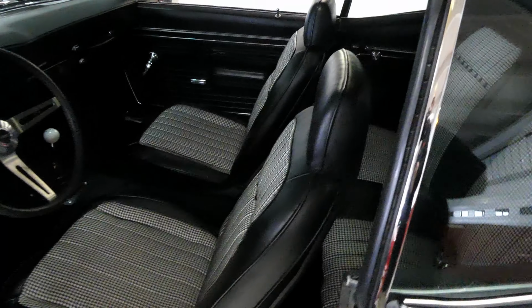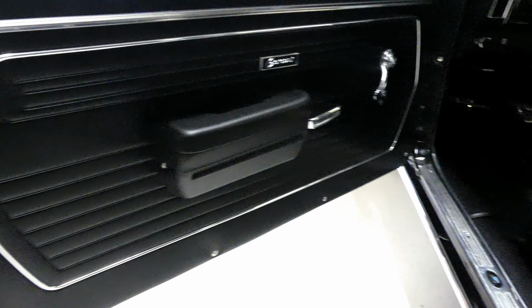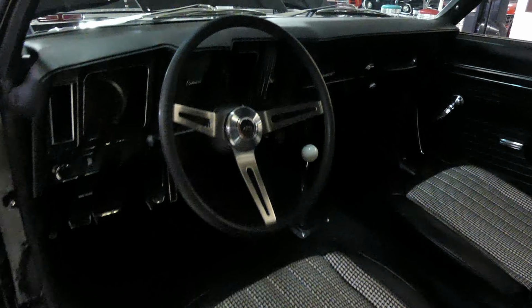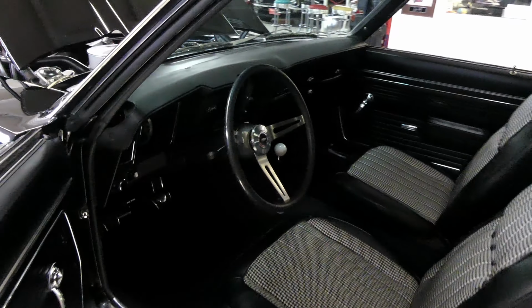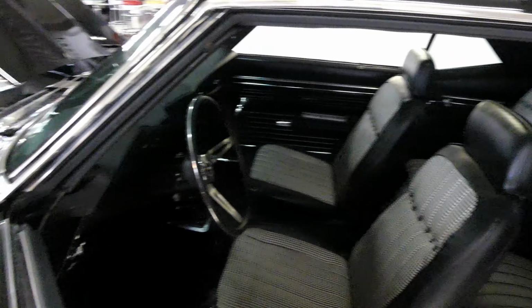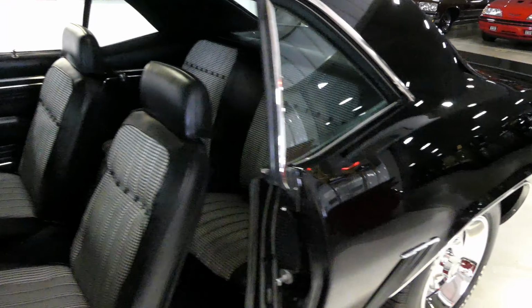Beautiful houndstooth interior. Great carpet, door panels, headliner, the whole ball of wax, crystal clear gauges. Please hang out to the end of the video. You'll see some stills of the interior, the undercarriage, the trunk, as well as the engine compartment, the way she sits today. And it's ready for the road right now.